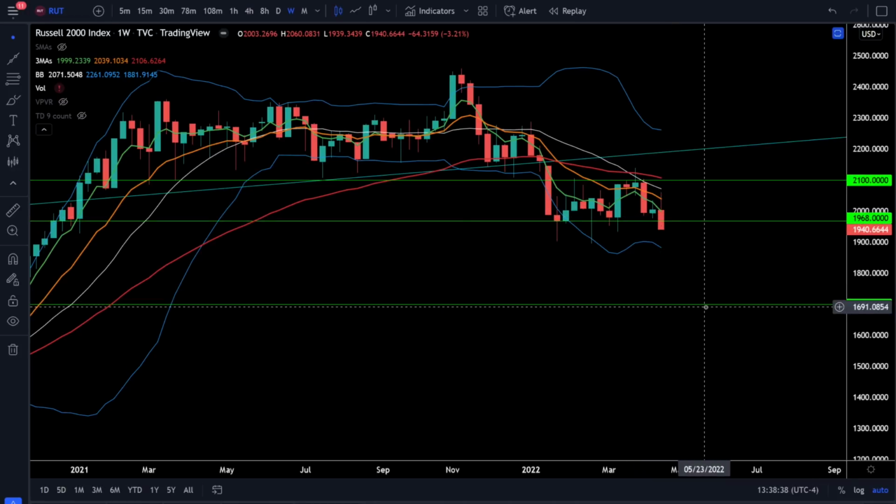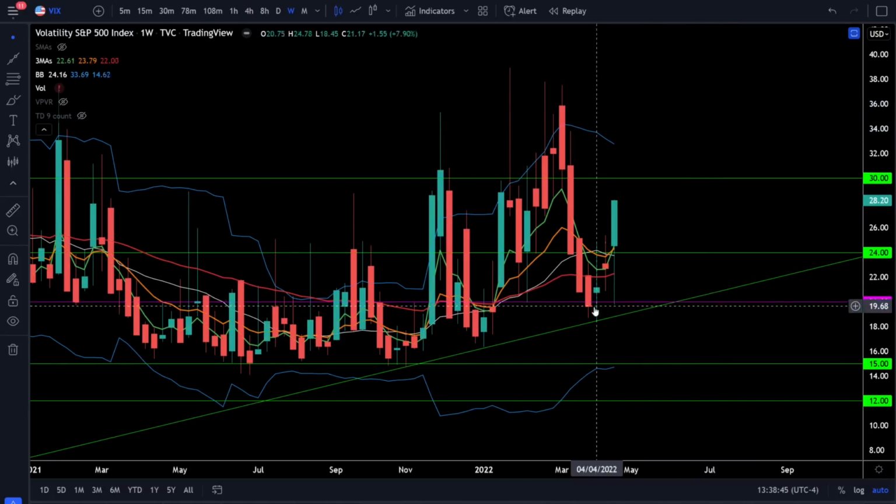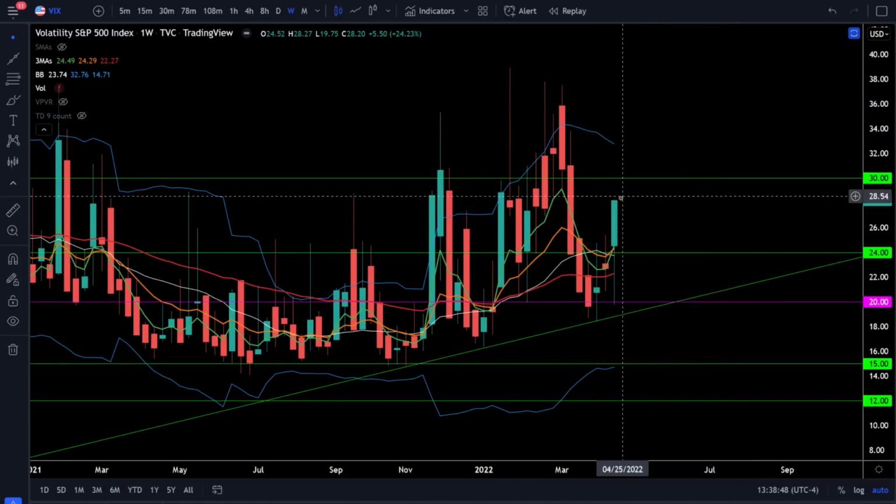lower down towards 1700. On the VIX, you can see where all of the spike in volatility came, with the VIX bouncing off of 20 and closing all the way up here at 28. And we moved 8 points on the VIX in just the last couple of days of the trading week, and that is extremely bearish. Anytime you see the VIX spiking all the way above 24 and closing around 28, that's going to significantly increase the probability we get that waterfall wave of panic selling.